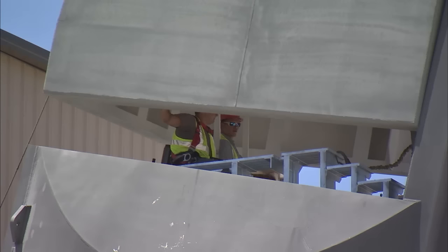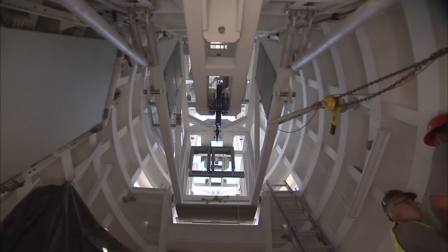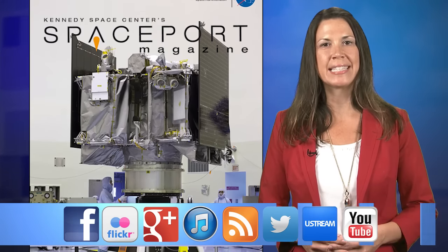The umbilicals will connect to the zero-level deck on the mobile launcher, providing fuel and electricity to the SLS rocket before it launches on Exploration Mission 1. And remember, Spaceport Magazine digs deeper inside KSC.